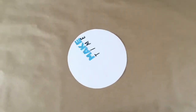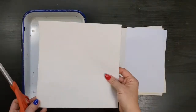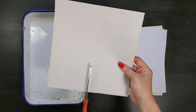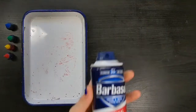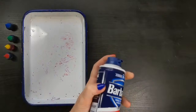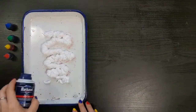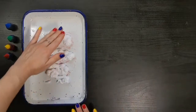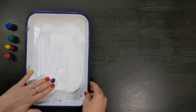Ready to get printmaking? First, compare the paper you will be printing on to the size of the tray. Cut down your paper if needed. Try a few different sizes to experiment with. Next, spray a small amount of shaving cream into the tray. The foam will expand, so a little goes a long way. Use your hand to spread the foam around to create an even layer slightly larger than the paper you will be using.